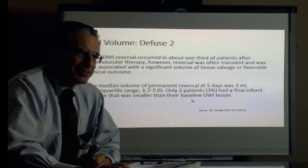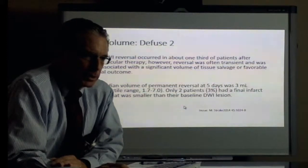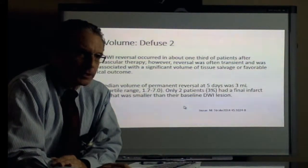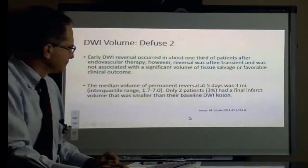DWI probably is not reversible in most patients. The goal of stage reperfusion therapy is not to eliminate that bright white spot of DWI. It's probably to protect the tissue around it.